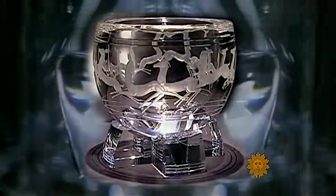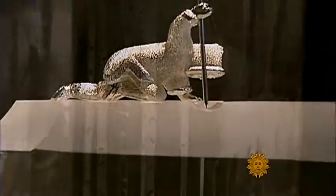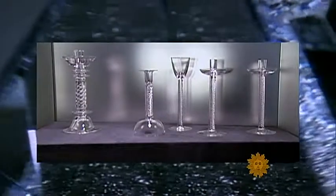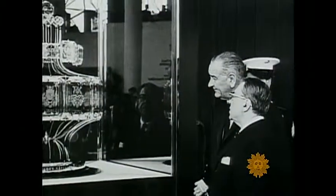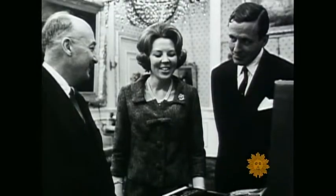Often mispronounced, but rarely mistaken, Steuben glass was regarded by many as the finest glass crafted in this country. From practical to whimsical. From simple to simply extraordinary. No wonder Steuben glass has often been a White House gift over the years, presented to visiting diplomats, royalty, and American heroes.